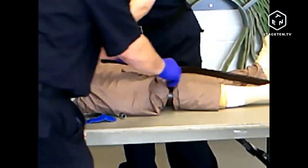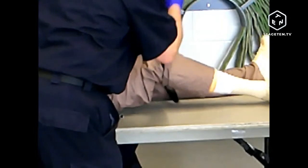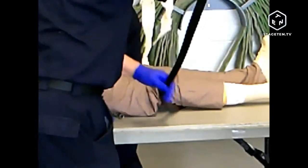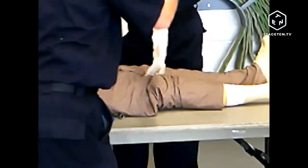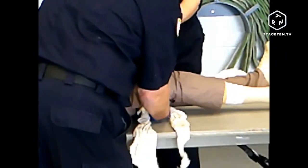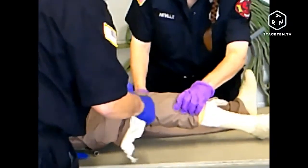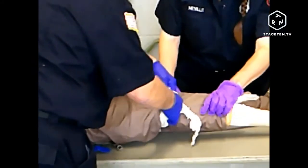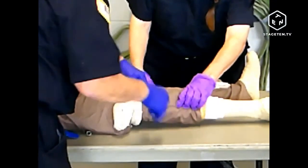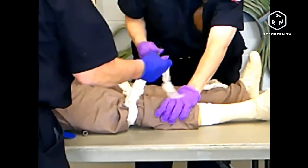The other one is cloth or material. Maybe a scarf, maybe part of clothing. And again, quickly fold that down to about 2 inches, 1.5 inches, 2 inches in width. You're going to place that again about 2 to 3 inches above the wound. Again, not on a joint at all. Okay, so that's secured in place. It's just tied in place, a simple overhand knot.